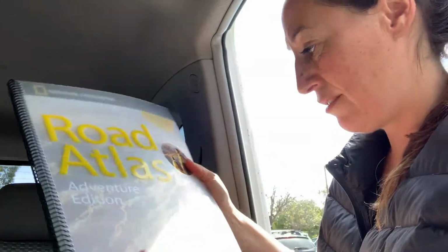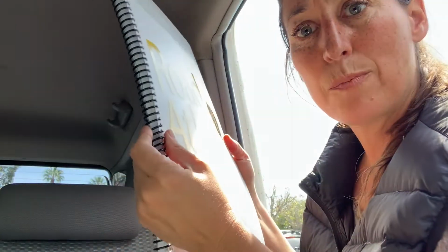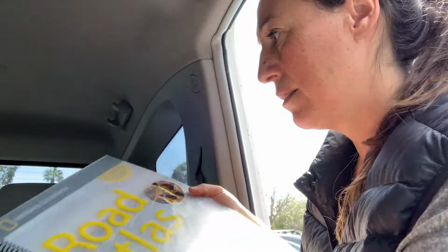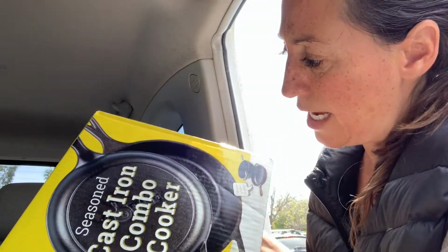This is a huge win, road atlas for the whole country. So national parks, road maps, all of the states, spiral bound, total steal. That was a solid win here. So excited. That stays in the car essentially forever. And last but not least, cast iron combo set. So cast iron skillet is also a Dutch oven.